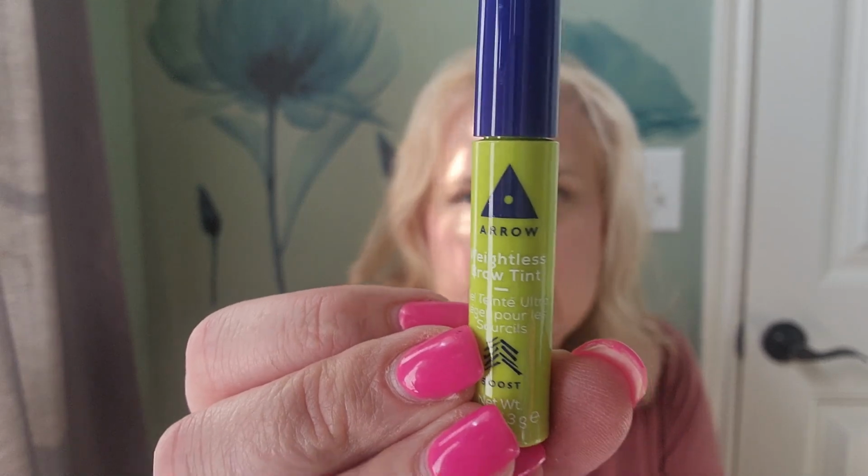The last thing that I picked is this Aero Weightless Brow Tint. And this is, ooh, I think that's a really good color. I love that it's a teeny little wand. You just put it on your eyebrow and brush it through, and it leaves a little bit of color. And this is a good medium brown. So I'm going to enjoy using this one, try it out. I think it'll be a good color for me. Ones I have are either too dark or too light, so I'm glad to try this one, see if it's somewhere in the middle.